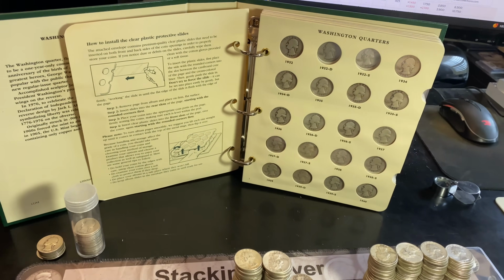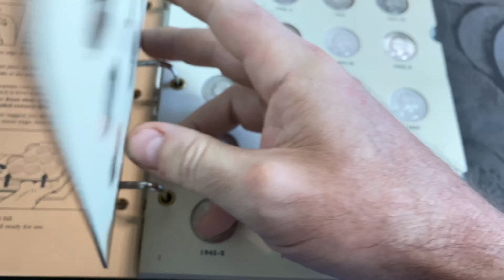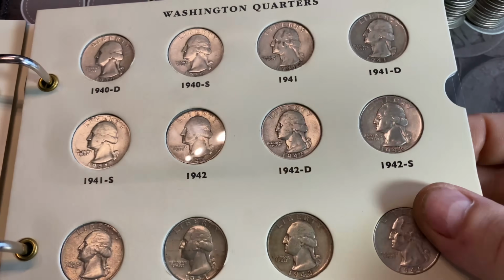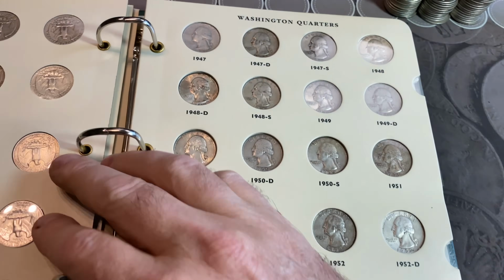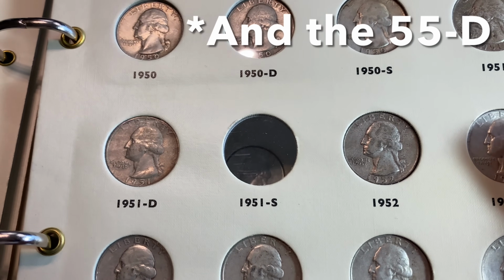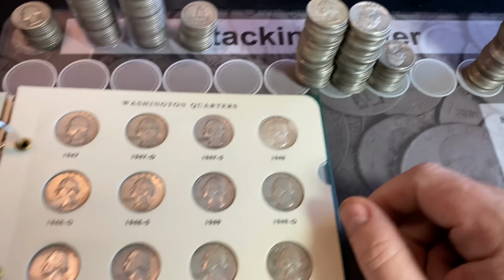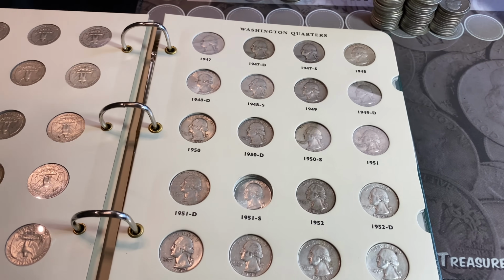Let me get them into the book. All right, we have finished the 40s. A lot of upgrades. We did get the addition that we needed. All the 40s are complete, and we have some decent examples in here, so that makes me happy. We're going to be moving on to the 50s now, and all we need is the 51S, and hopefully it's in there. Let me get the 50s sorted and see what kind of goodies we can upgrade and add to.